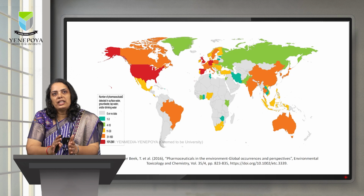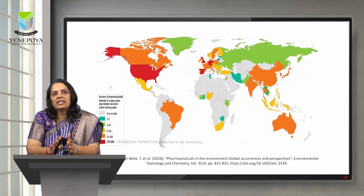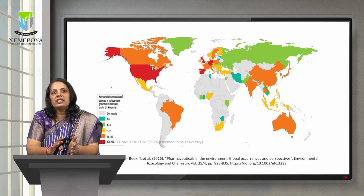This slide shows a study where the number of pharmaceuticals detected in surface water, groundwater, tap water and drinking water was studied. You can see that India comes in the orange line, where almost 31 to 100 types of pharmaceuticals were detected in the surface water.